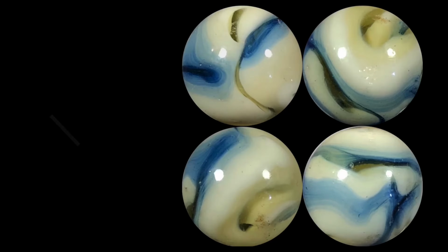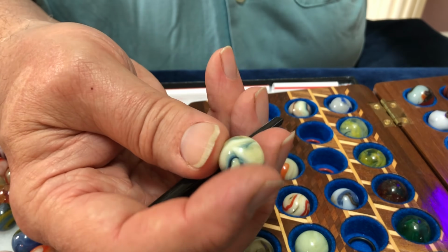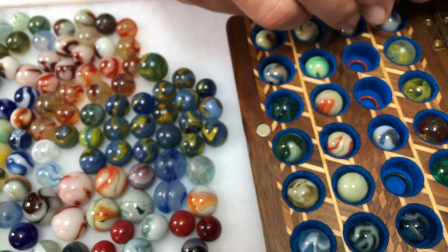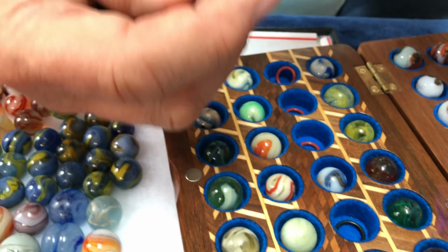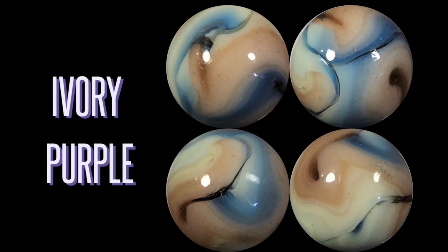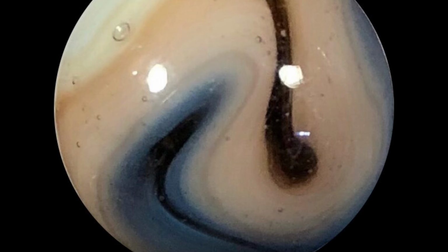Right. There's the ivory blues. And you look, and it's the ivory base. This has got some clear in it. It's blue and brownish, and some of them have the purple in them. Again, not common. Blue, purple, ivory. Yeah, that's pretty. It has a blush color. The purple is very light there. Yes, that's quite a color combination.